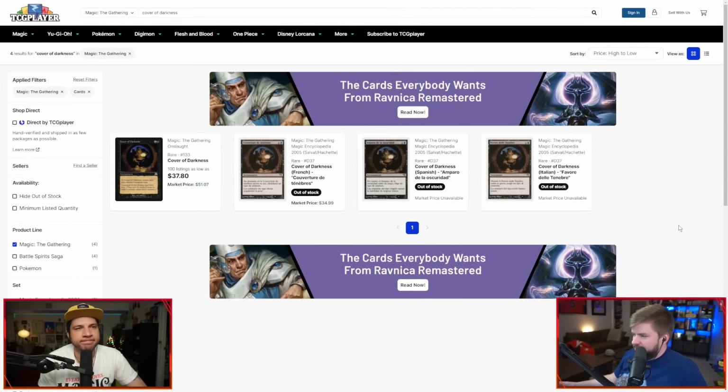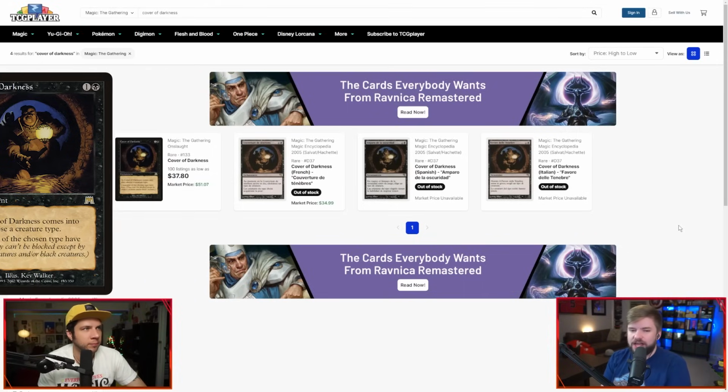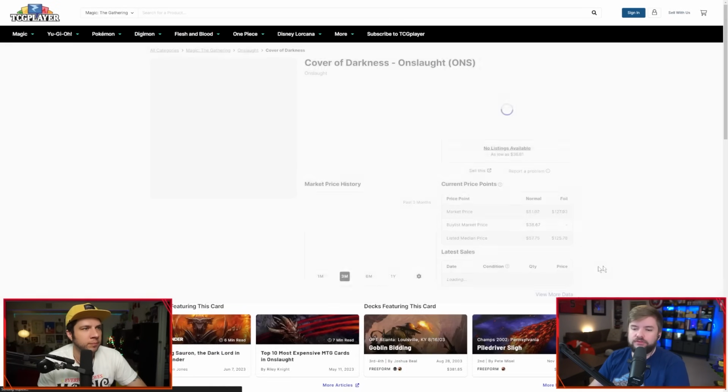This is a weird one. Cover of Darkness. $51 to get you a copy. Look over there on the left. That's actually the only copy. There were French, Spanish, and Italian versions printed into what I think were starter decks, essentially, in 2005. But 2002, Onslaught brought us the only true printing of Cover of Darkness.